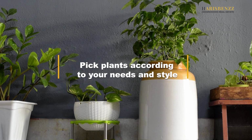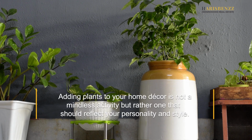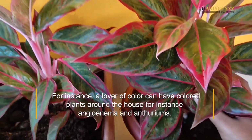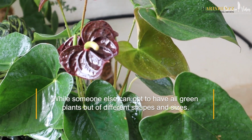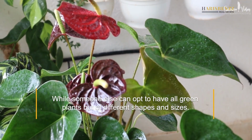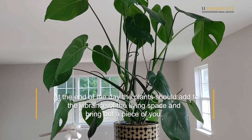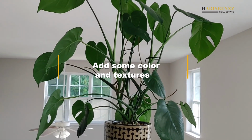Pick plants according to your needs and style. Adding plants to your home decor is not a mindless activity, but rather one that should reflect your personality and style. For instance, a lover of color can have colored plants around the house, for instance, anthuriums, while someone else can opt to have all green plants but of different shapes and sizes. At the end of the day, the plants should add to the vibrance of the living space and bring out a piece of you.